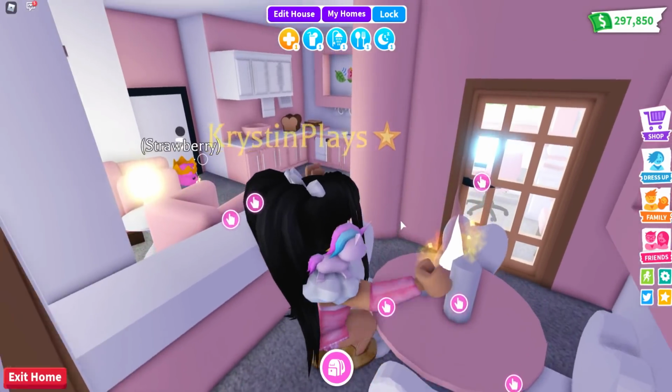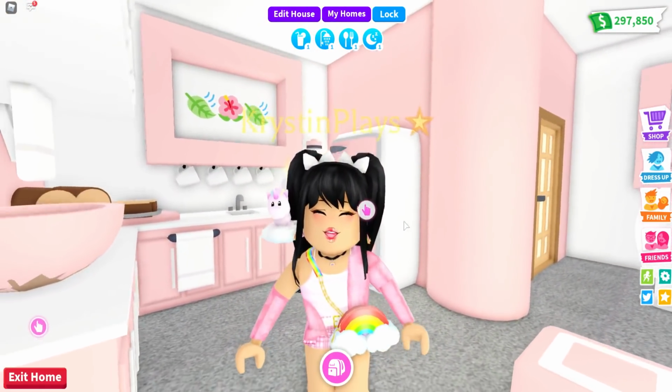So this home was so much fun to do, you guys. Like I said, I am so obsessed with this color.